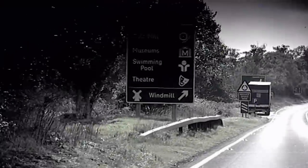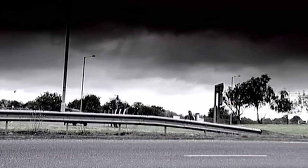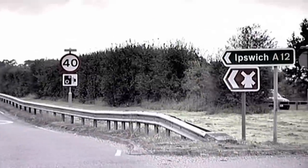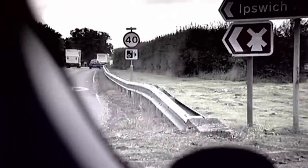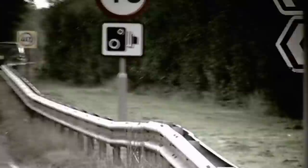I've often wondered what would happen if I hit one of these. Road engineers call them ramped ends. It's the traditional way of dealing with the end of a crash barrier, ramping the barrier down into the ground and finishing off the end with a sloping lump of concrete. They've been used since the 1970s.